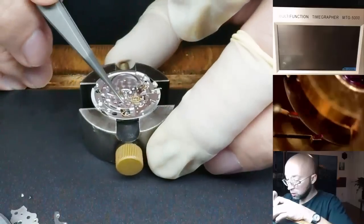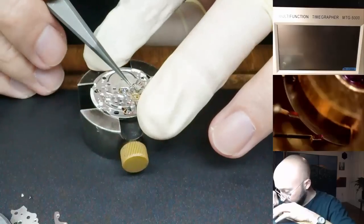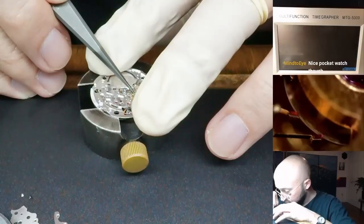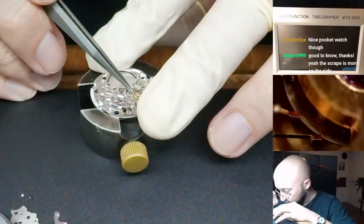Okay, keep an eye on this balance wheel. Once I lift this calendar wheel up, there you go.